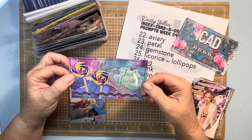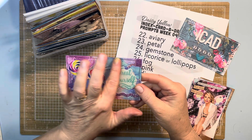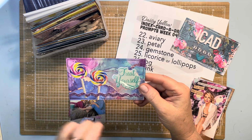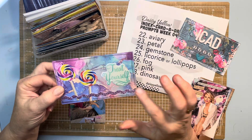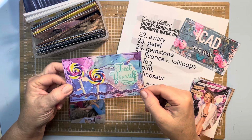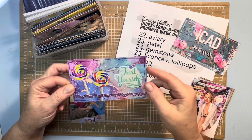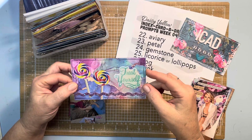I had a hard time with this one. I finally found some stickers with some lollipops on it. I love this. I think this is Crafter's Companion? Craft Consortium. These ink drop papers, I love them. And then I found this sticker that said "Treat Yourself," added a little sparkly rickrack here, and then I just doodled some little black and white dots in the background here. So not my favorite, but I got the job done.